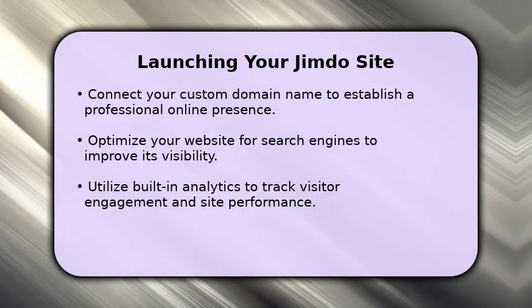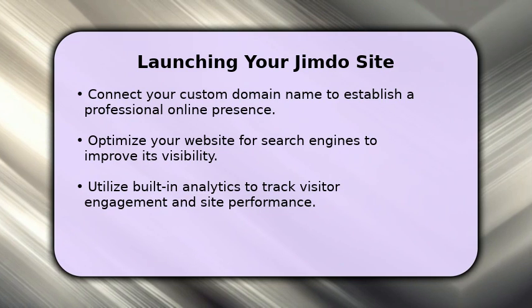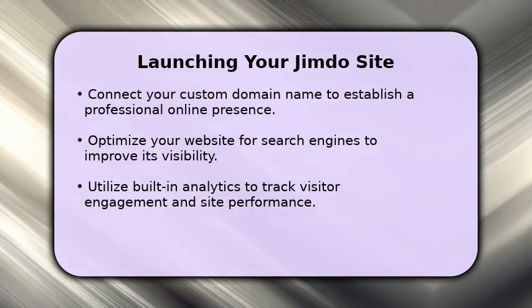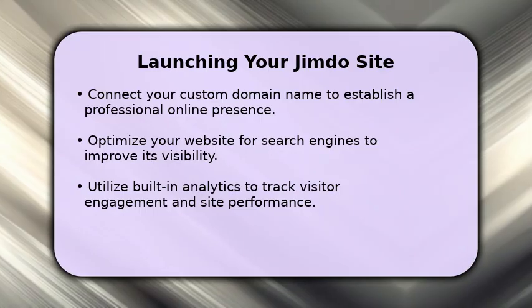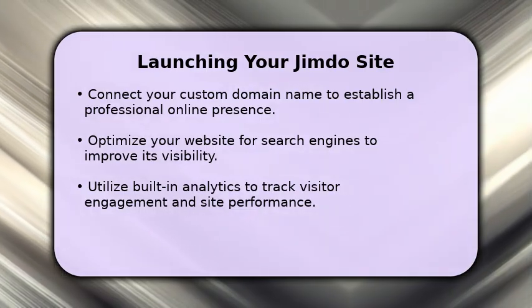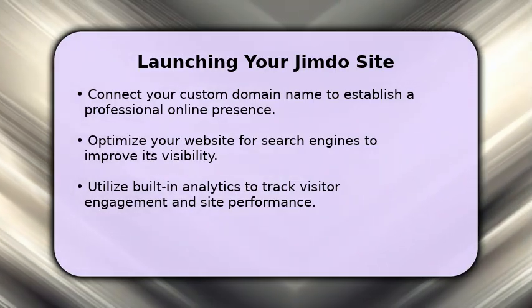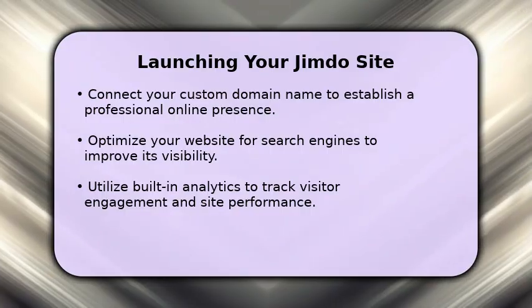Once your Jimdo website is complete, the next step is launching it to the world. You can easily connect your own custom domain name for a professional touch. Remember to optimize your site for search engines to help people find you. Jimdo also offers built-in analytics to track how visitors interact with your pages, and keeping your content fresh will ensure continued engagement.